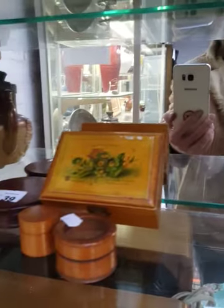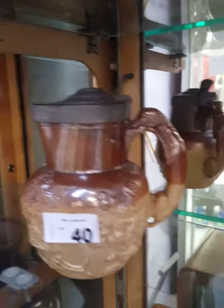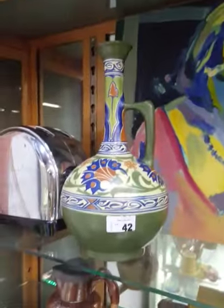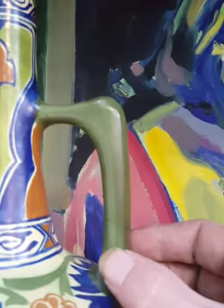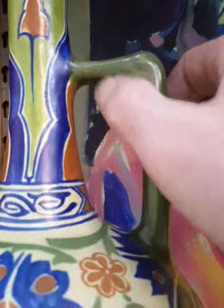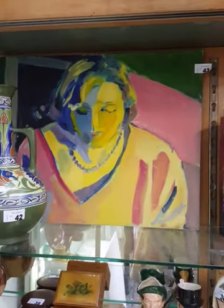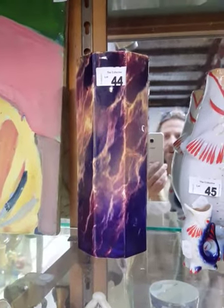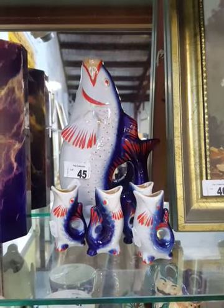What else have we got? Some Treen. Denby with a nice little greyhound handle. Cool Sunbeam Deco toaster. I like this James Plant art pottery ewer. There's a little bit of damage on the handle. There's a crack here and a crack up the top. But lovely bit of his. Nice Christine Johnson oil. Wilkinson Oriflame. Signed by J. Butler underneath. Little Polish novelty sort of drink set.